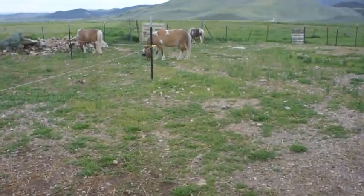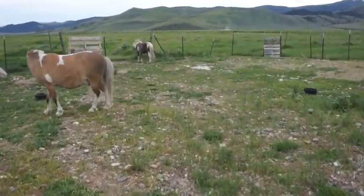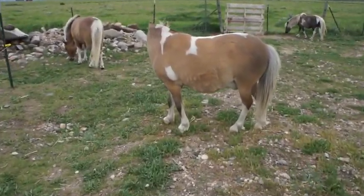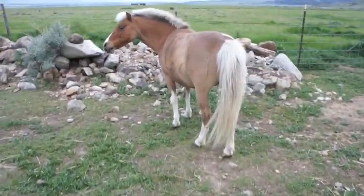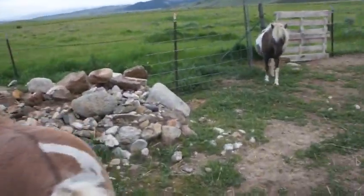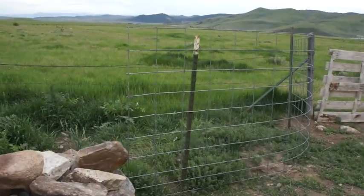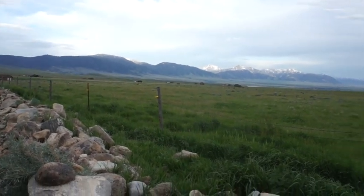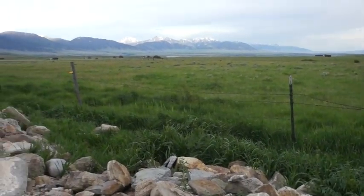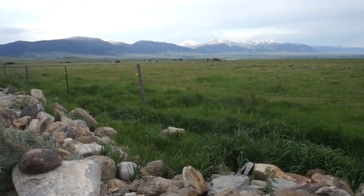Okay, so now we'll go for a little walk. These are just weeds. There's a little bit of grass, but it's mostly weeds. I have this back here sectioned off because of the barbed wire. I don't want them putting their heads through, and earlier this spring, Captain was going in there and eating, and that wasn't good for him, so I sectioned it off.